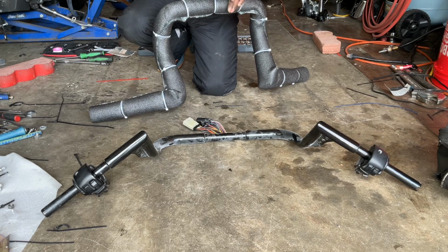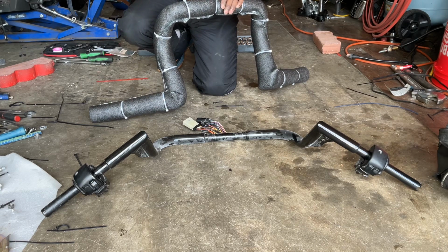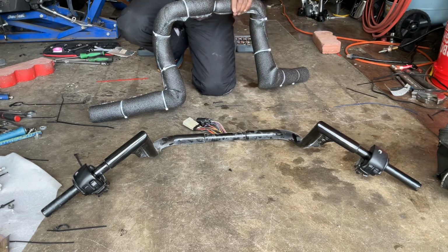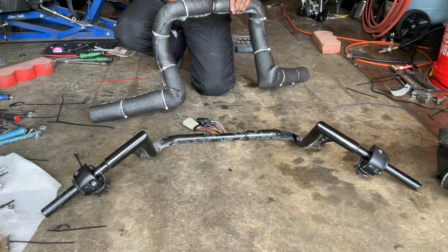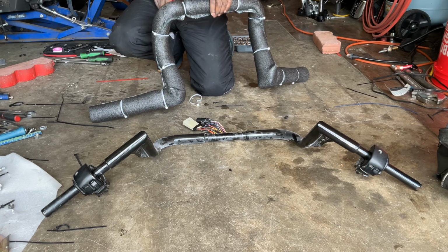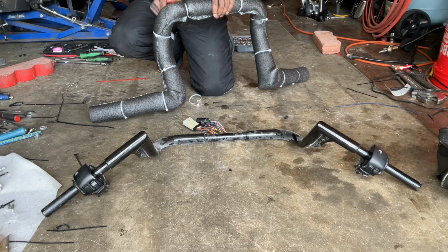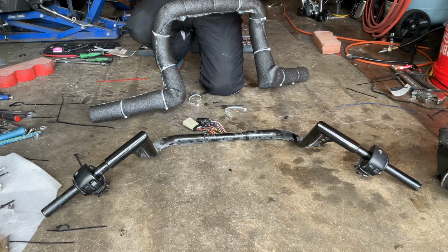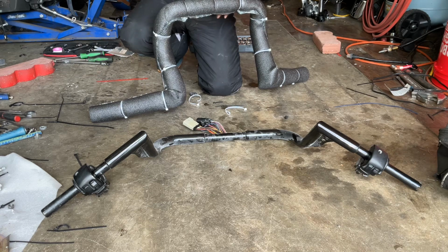Got some new bars, and these ain't the cheap bars. These bars right here are some cheap bars. So that's why I always tell everybody, cheap is not always the best route. Really, cheap is not the best route at all. Gotta get some good bars, because your life is what depends on it. Can't be buying them cheap bars just because they're cheap. They ain't no good.